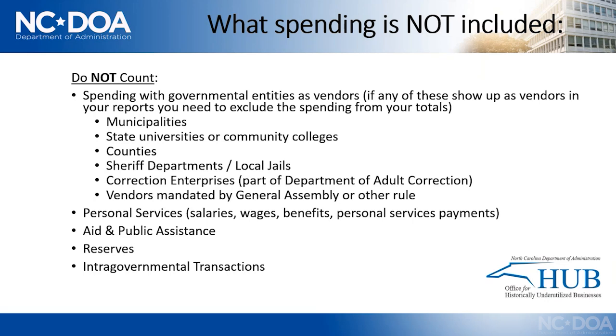Also, with counties, sheriff departments, local jails, correction enterprises, since they're part of the Department of Adult Correction, and any vendors mandated by the General Assembly or some other rule. If you don't have an option to put it out for bid, then that's not something that we want to count, because that means a HUB vendor cannot compete for it. So personal services like salaries, wages, benefits, those kinds of things, are not counted towards the total. Aid and public assistance is not counted. Reserves and intergovernmental transactions are not counted.